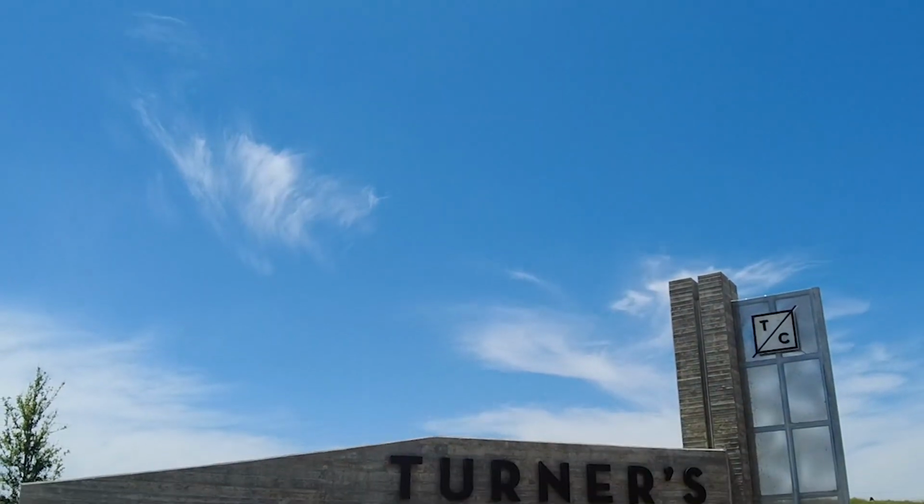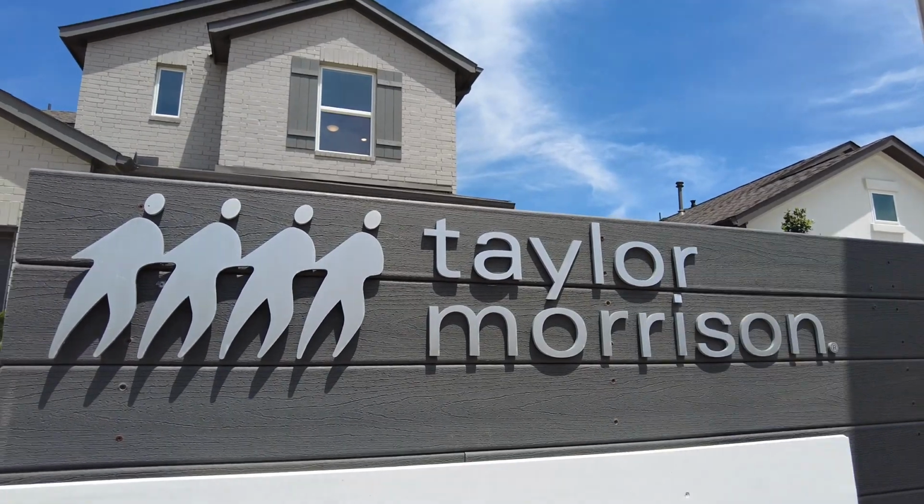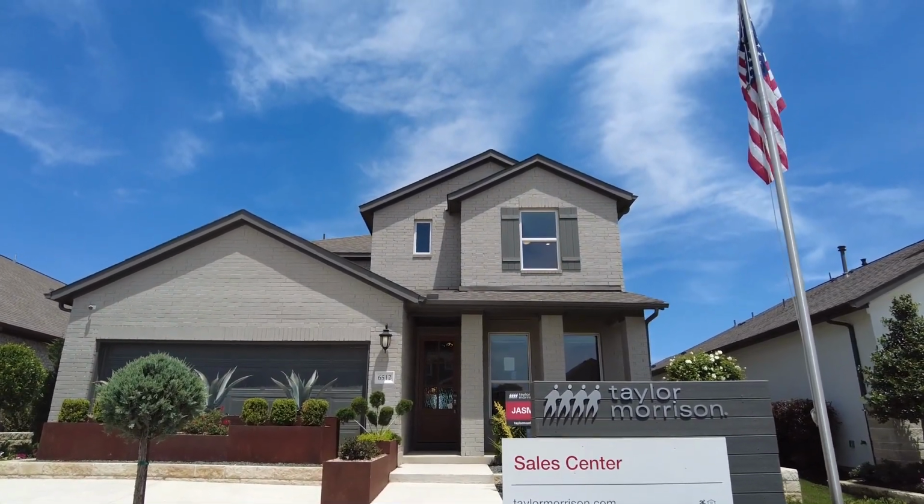Now today I'm super excited because I'm going to go down to Turner's Crossing. It's in deep South Austin, just outside of the city actually, and today we're going to check out the Taylor Morrison model home. This is the Jasmine model. It is a 3-bed, 2.5-bath model. It is 2267 square feet.